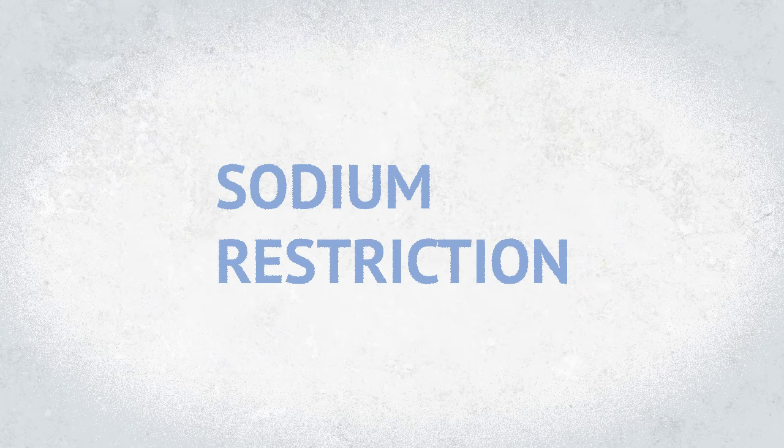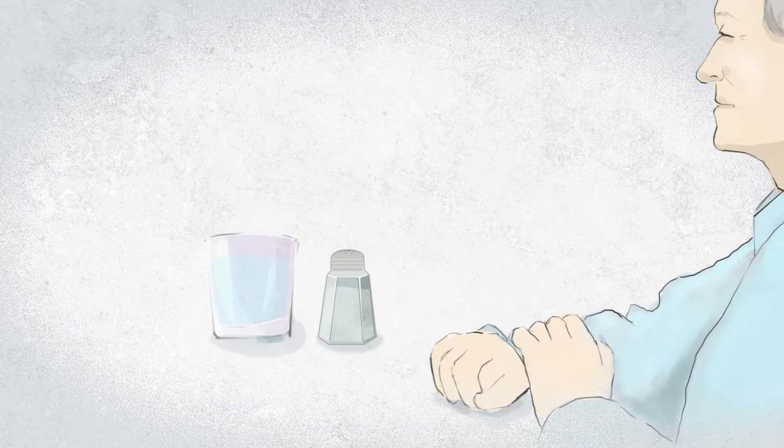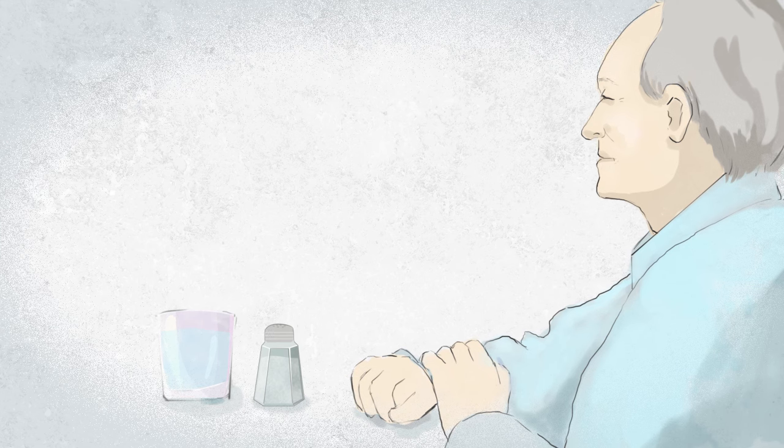Sodium restriction. If you have heart failure, limiting the amount of sodium in your diet and watching your fluid intake are two of the most important changes you can do to take better care of your heart and feel better.